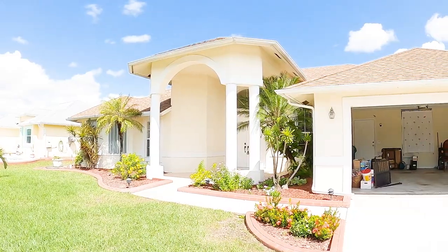We are off to a house on Gloria Lane. I don't have the address because I'm driving, but anyway, my GPS is taking me there. We will check that one out next.